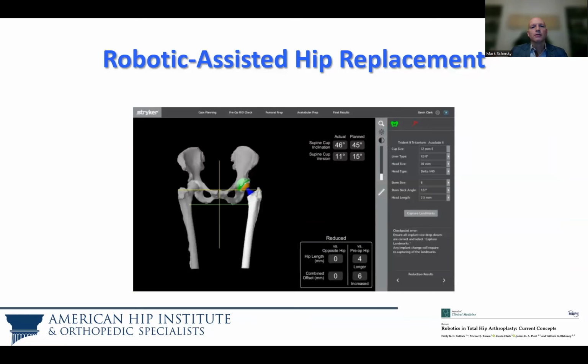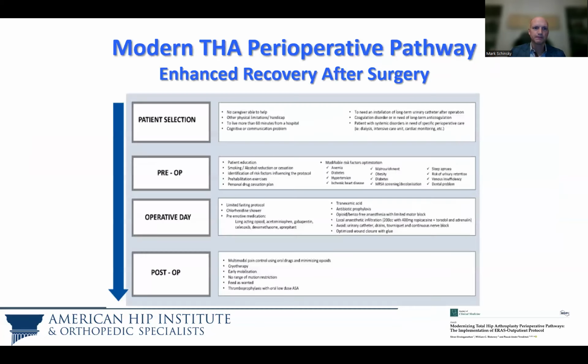Finally, we place the femoral component and reduce the hip, and we can determine that we have restored this patient to our desired preoperative plan, restoring length and offset with the appropriate cup placement.